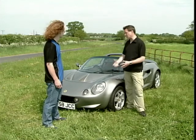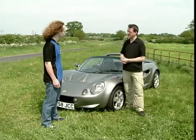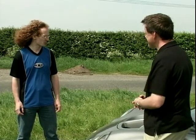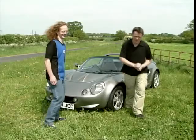But it's an out-and-out sports car, although I'm not so sure that it's the sort of car that you'd want to use on a day-in, day-out basis. Well, if it's a choice between practicality and fun, then it's got to be fun. You go for the fun. Well, absolutely. Come and have a look what else we've got for you.